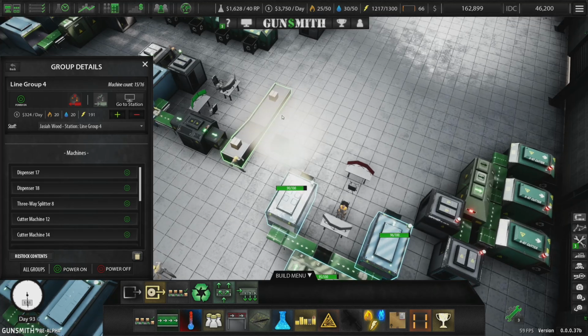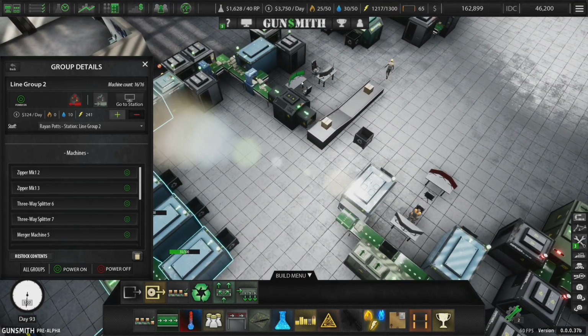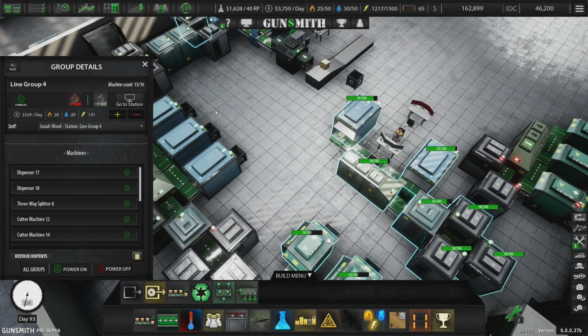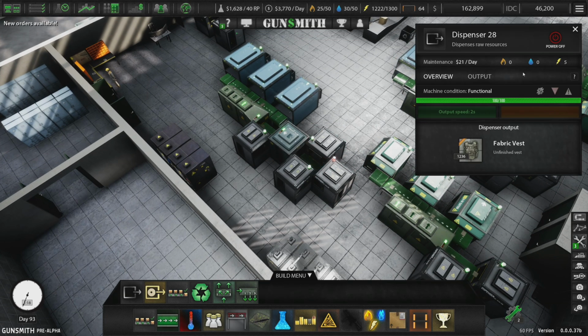Is there a desk over here? Another desk I'm unaware of? Right here. You. 16 out of 16. You have 15 out of 16. Okay, put you there. And then you have capacity. Put you on that one. That's fine. Turn it on, turn it on.